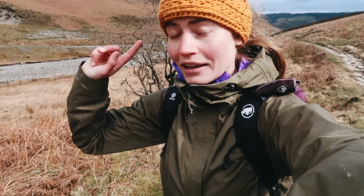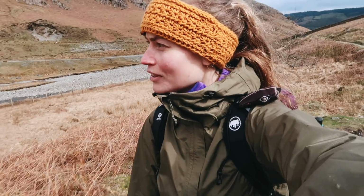And it's actually a really beautiful day. This valley is stunning. I think this is Copper Mines Valley. We're just near the, it's called the YHA Copper Mine, or maybe it's just called YHA Coniston, I'm not sure. But the youth hostel anyway, that's up in the valley.